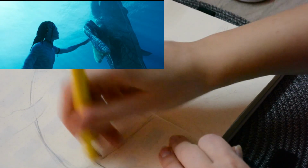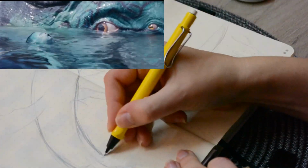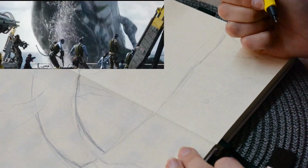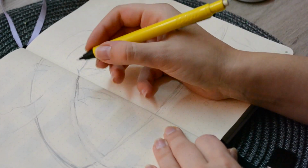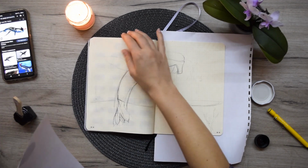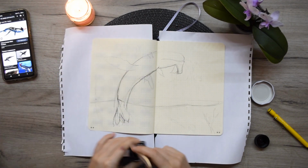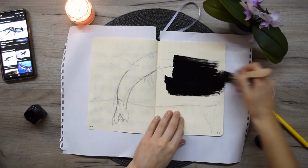Here you can see a few snippets from the Avatar trailer to see how magnificent they are. I really like this picture, but because I can't make such colorful drawings in my black and white journal, I needed to be more creative. First, with a pencil, I drew the Tulkun on the page. It is rather a basic drawing just to help me visualize what I will have on that page.